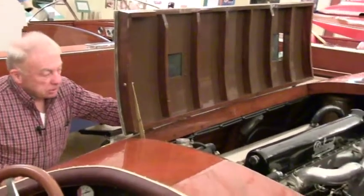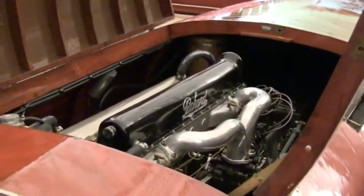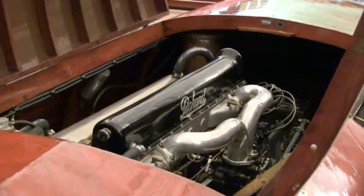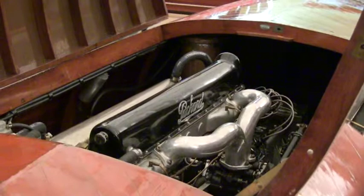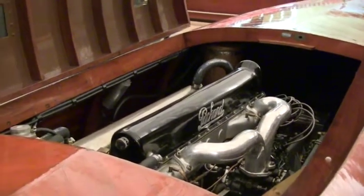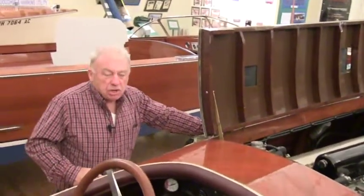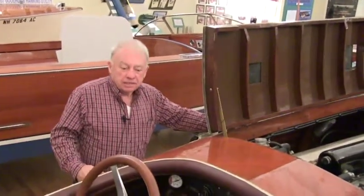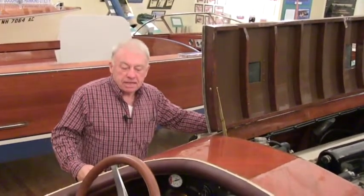You can see it's a 6-cylinder. It's a V-drive. In other words, the engine sits in here backwards. The V-drive mechanism sits up forward, and then the prop shaft runs under the engine all the way to the back. And that's for weight distribution, is it? Probably weight distribution, and again, it was just trying different things to see if he could win the Gold Cup. Different modifications that he came up with.